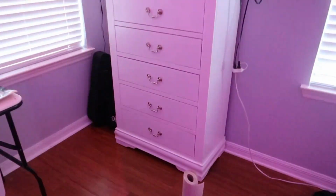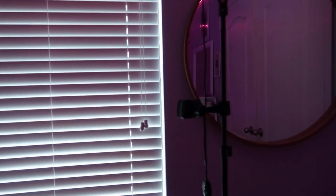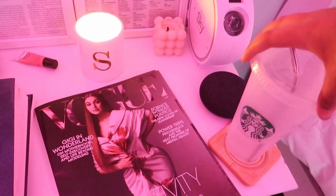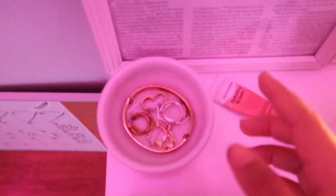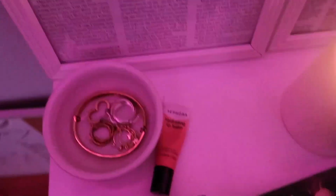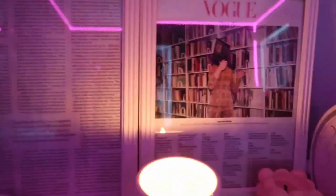I kept my TV the same. I didn't end up switching it. I still have a lot of mess to pick up. I put back up my banners. I need to probably put this in my closet, but I have this Starbucks cup, my Google, the March Vogue cover, the Bible. These are just jewelry, my everyday lip balm. This was from the March 2021 Vogue magazine, also from the March 2021 Vogue magazine.